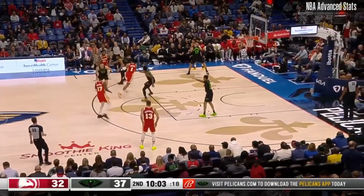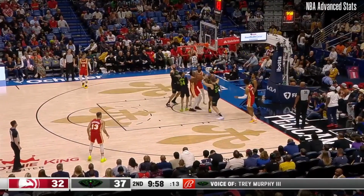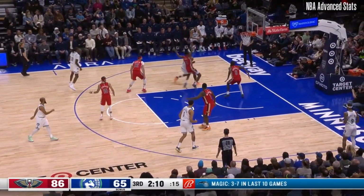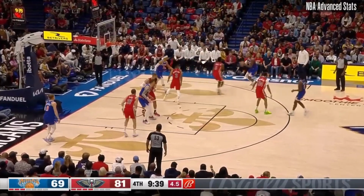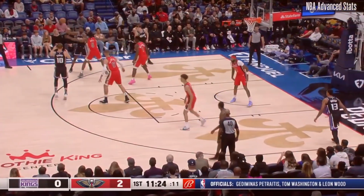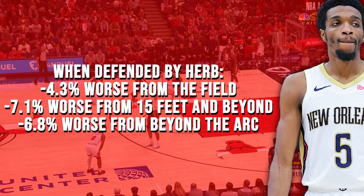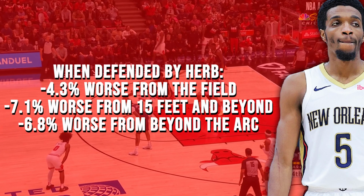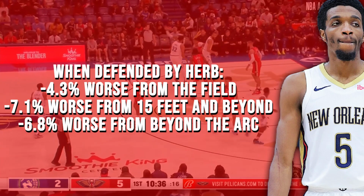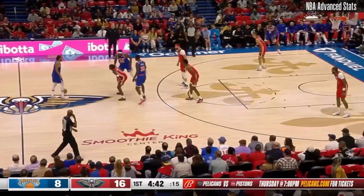However, while Jones is a very competent offensive player, he is a special defensive player, one of the best defensive players in the world. And I honestly believe if his offense was as good as his defense, he would be one of the 10 best players in the NBA. When defended by Herb Jones, opposing offensive players shoot 4.3% worse from the field, 7.1% worse from 15 feet and beyond, and 6.8% worse from beyond the arc. He's in the 94th percentile in terms of defensive estimated plus minus.